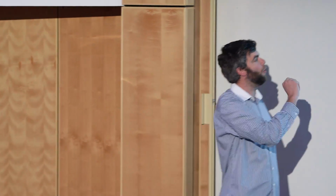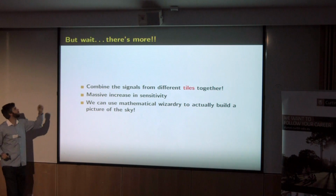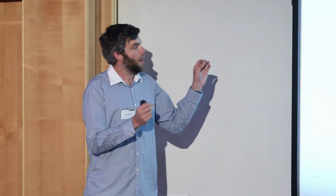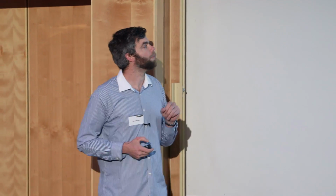But wait, there's more. We don't just have one of these tiles, we have 128 of those tiles. And what we can do is we can combine the signals from the different tiles. That gives us 128 times the sensitivity of one tile and 2048 times the sensitivity of one of these little spiders. And then we use this incredible mathematical wizardry, which was developed in the 1950s by radio astronomers in Australia and in Cambridge in the UK, to actually directly build a picture of the sky.